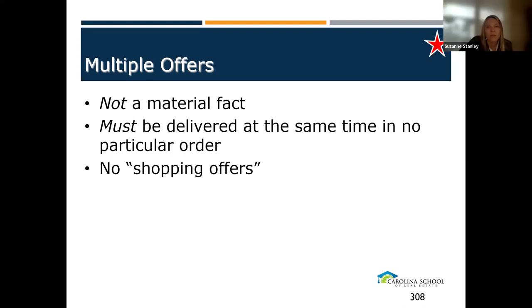The giver of the offer. And in this case, it's going to be the buyer. I cannot share the terms of an offer without the offeror's permission. Again, there's no rule that says you can't call and ask.